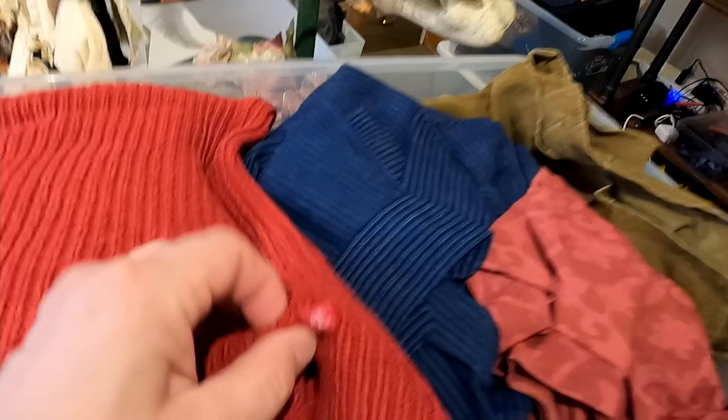I have no idea what's in here. I may not even have been the one that packed it. It could have very easily been Melody that put it in here. Obviously, we got some Ralph Lauren. It's a sweater. There's a cardigan hiding away. Not too exciting there. Ralph Lauren shirt.